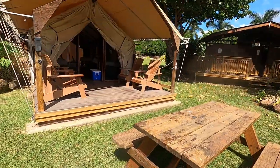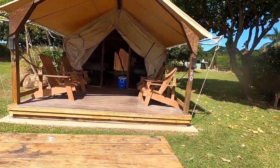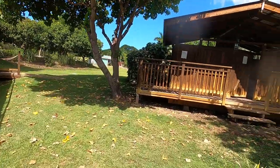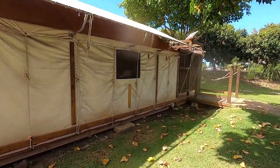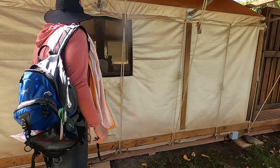And then this next one that we're coming up to also shows that each one comes with an ice chest and a storage locker. And then we're going to walk down the side of this one so we can show you a little bit of the inside of it. But this one right here that we're looking at had four twin beds and four chairs up front on their balcony. And if you look inside here, it did have electricity.